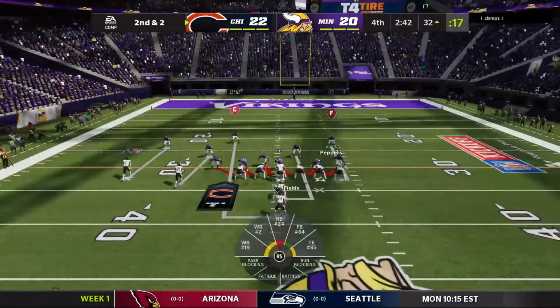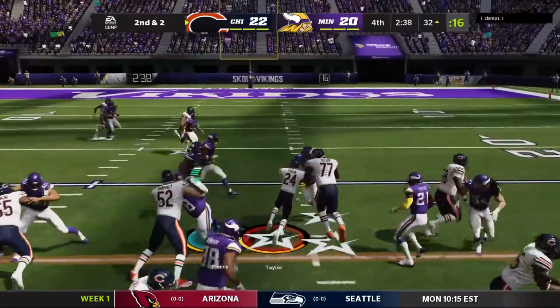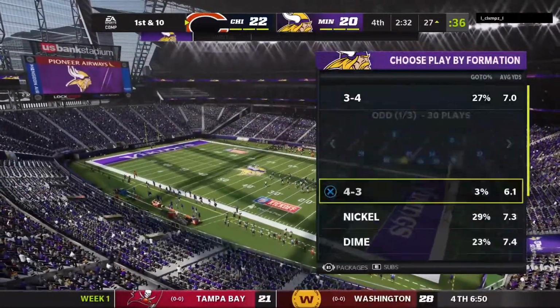Yeah, you're exactly right, but the problem for them is still within a possession, so they can't just sit on it running the ball. They'll have to find a way to throw it effectively as well. And he'll be brought down at the 27-yard line.